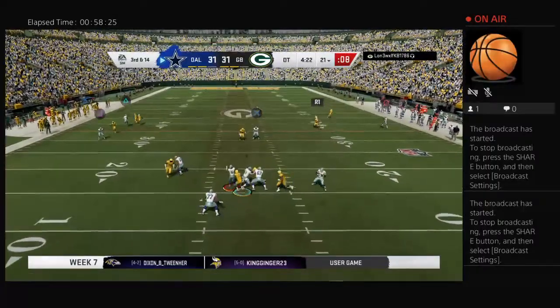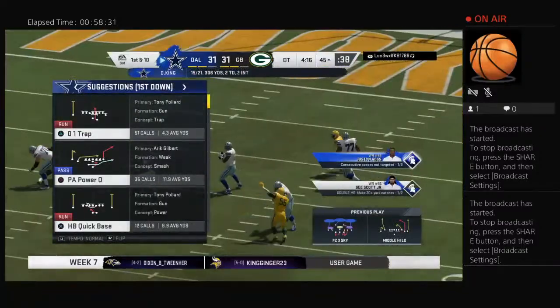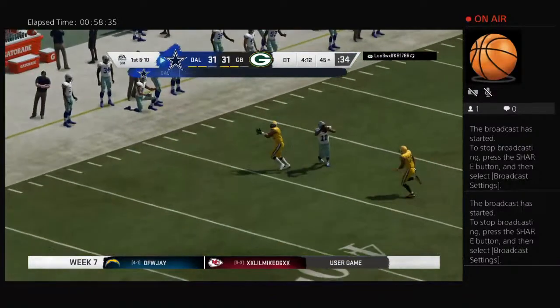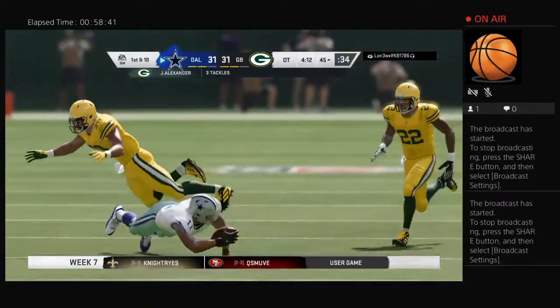First throw here in overtime. He'll rifle this one deep. Oh, this is taken in. It's complete. An excellent pickup of 34 yards. Big plays back and forth just continue. Both offenses excelling. And I hear the excitement in your voice while you're calling this game.